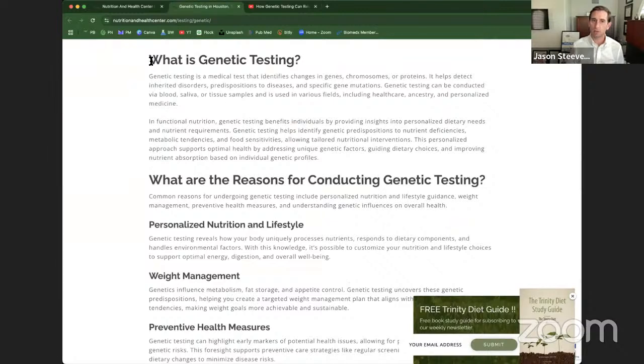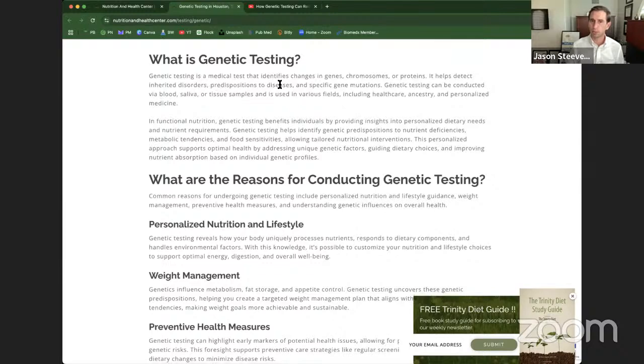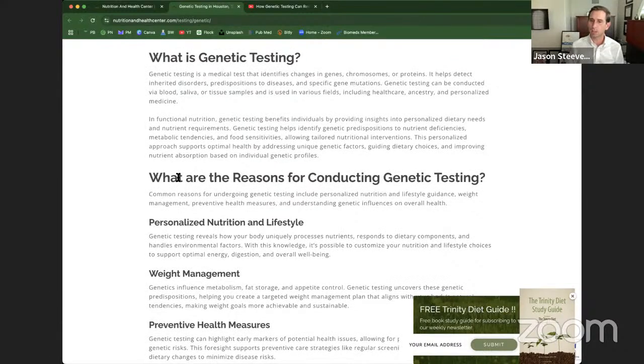And this one is kind of a good one to start, I feel like, Steve. Most people I think understand what genetic testing is: identifying changes in genes. You talked a little bit about that. It helps detect inherited health issues, predispositions to certain diseases or things of that nature. So the next step is, what are the reasons someone would want to do genetic testing for themselves? Why would someone be motivated to do it, and how would you explain that?